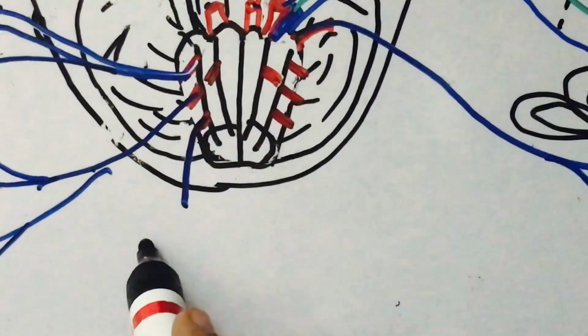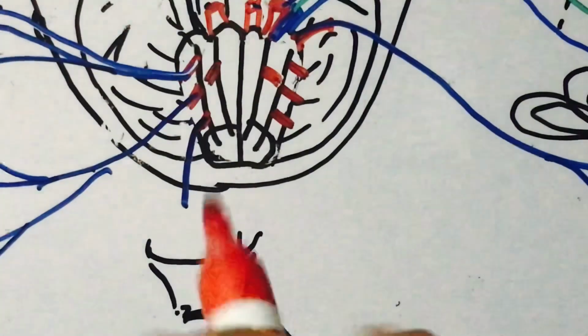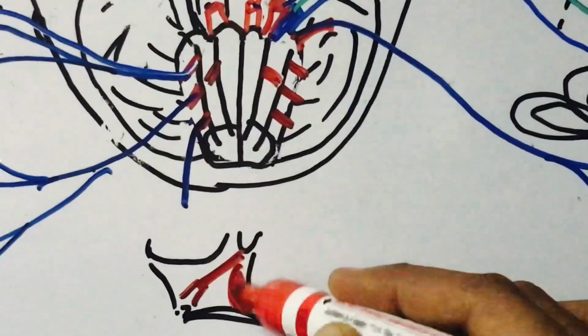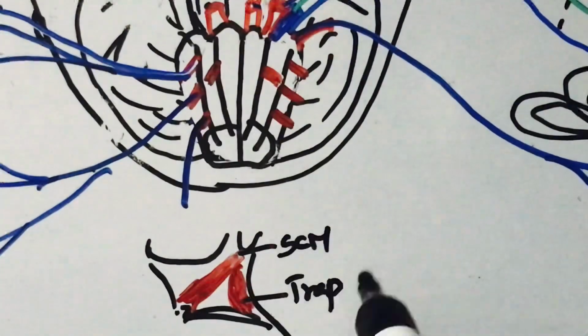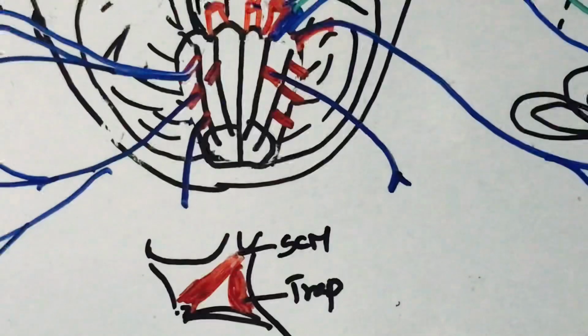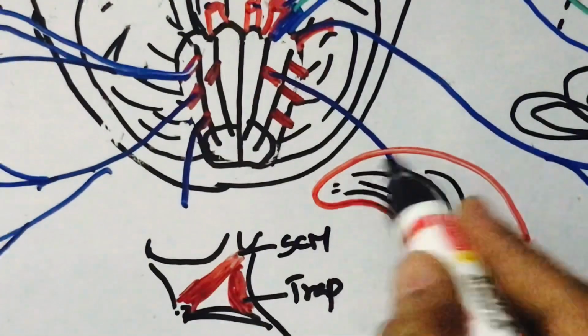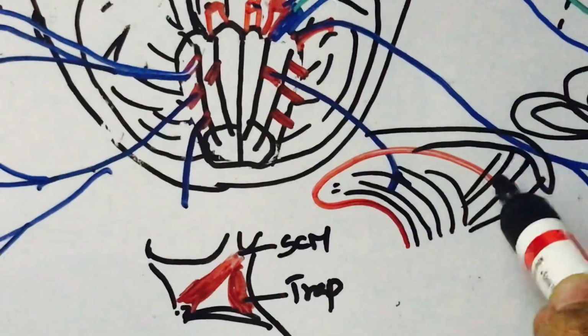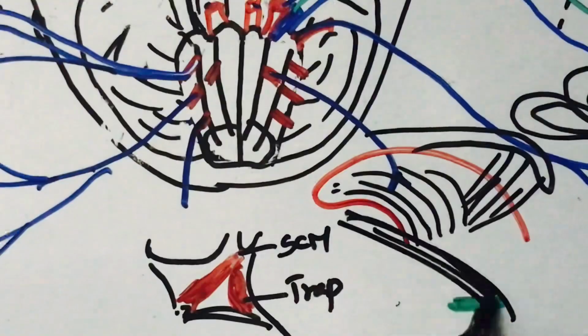11th, spinal accessory nerve. It is a pure motor nerve. They supply only two muscles, sternocleidomastoid and trapezius. 12th, hypoglossal. It is a pure motor nerve, supplies all the muscles of the tongue except palatoglossus, which is supplied by the cranial accessory nerve.